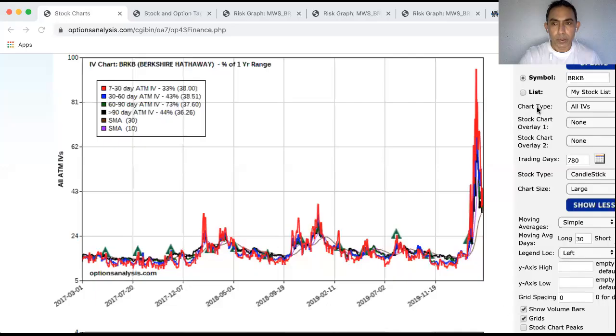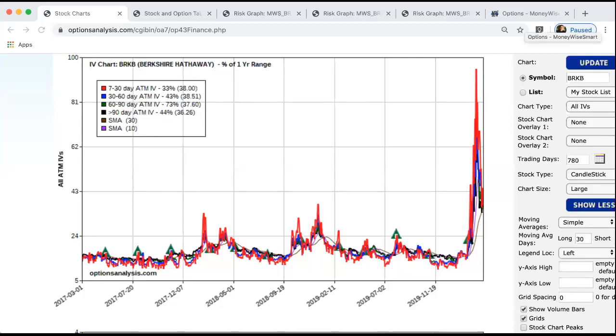So let me share the screen and demonstrate a very interesting strategy which can come in very handy in volatile times like these. Now, what you see on the screen is the implied volatility chart of Berkshire Hathaway. If you look at the implied volatility chart of any company, it would look something similar like this. The IVs are very elevated across the board, and this is very unprecedented. In the last 4 years, Berkshire has never had its implied volatility rise so high.